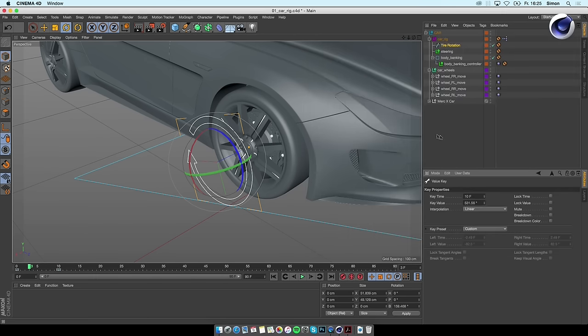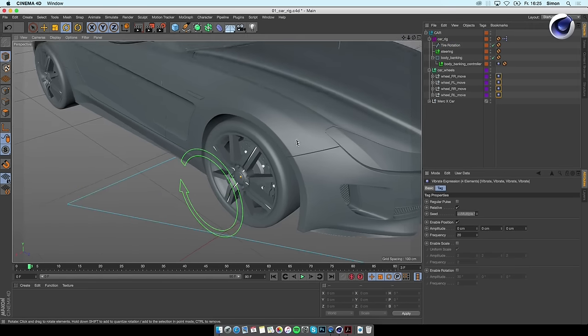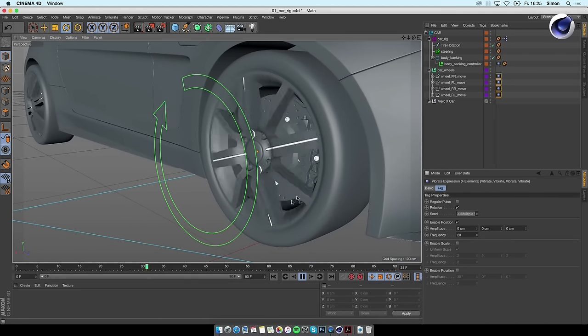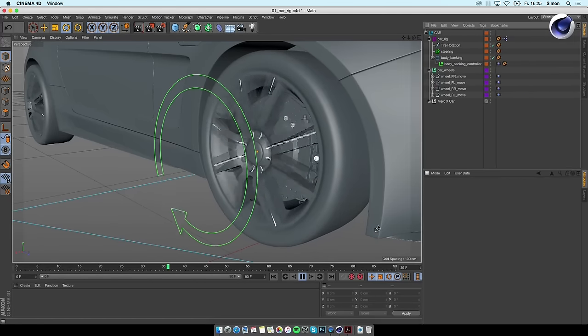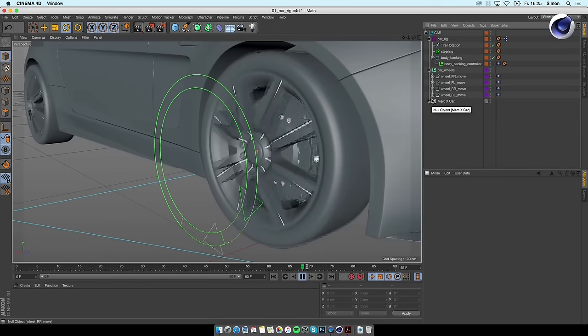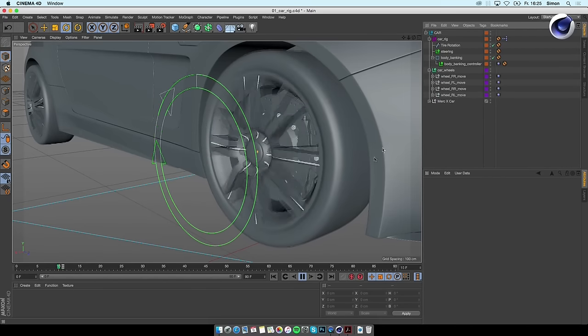The other thing we did was give every one of our tires a vibrate tag, because if you have close-ups like this, and you hit play, and they just spin, it looks kind of unnatural. But if you let them vibrate slightly in the Y direction, and they all have different random seeds, so you just see them bouncing a little bit, in a rendered version with motion blur, that looks pretty cool, actually.